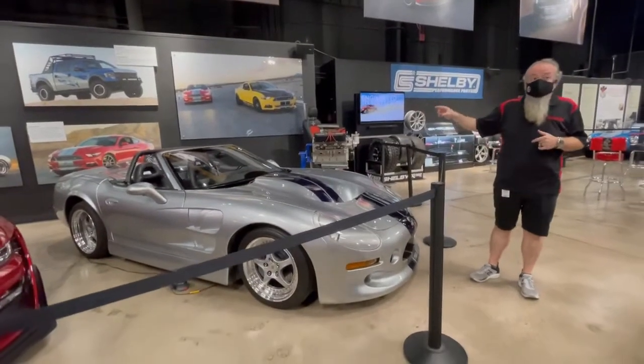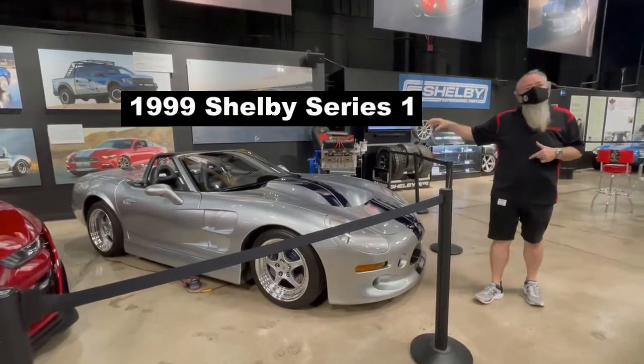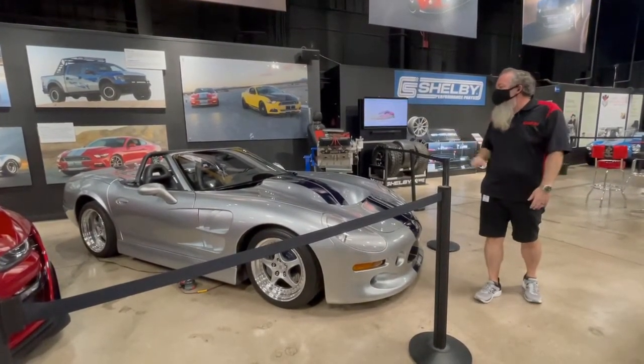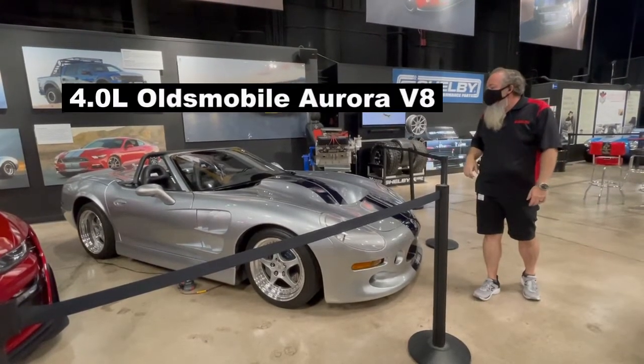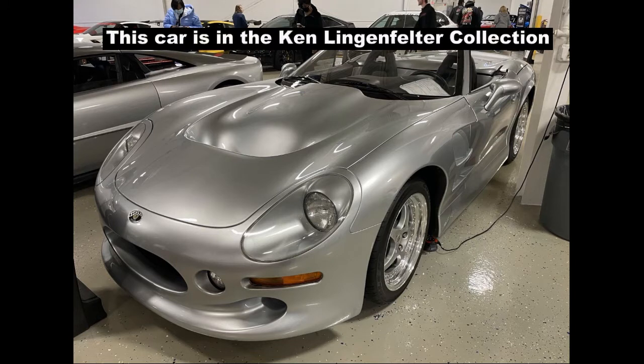The silver car you see here is a 1999 Shelby Series 1. It is the only car Carroll Shelby designed completely from the ground up. Only 249 were ever produced. It's powered by a 4-liter Oldsmobile Aurora double overhead cam V8 that makes 320 horsepower. At only 2,350 pounds, it had an impressive power-to-weight ratio.